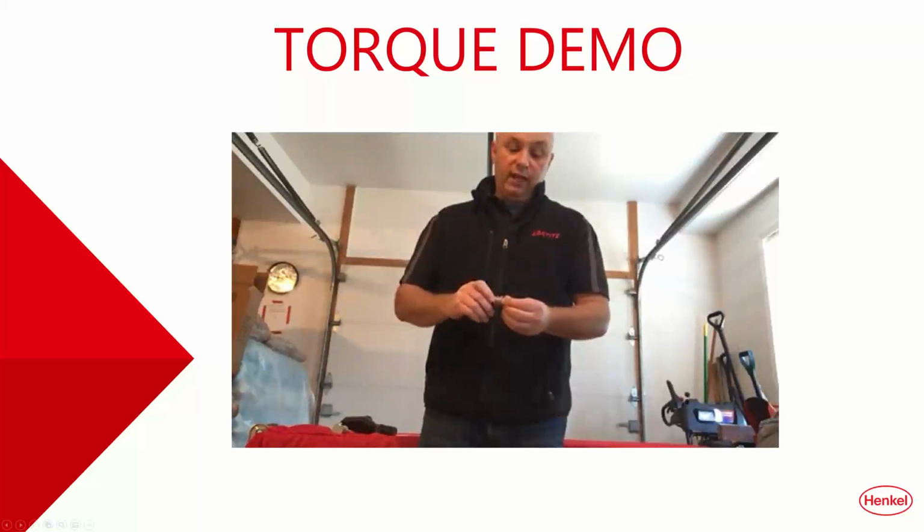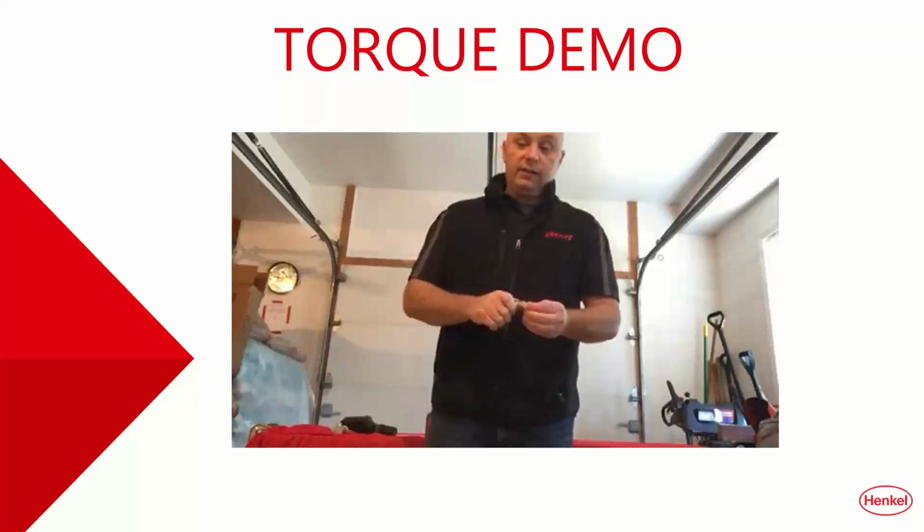Will it take 100 inch-pounds? Will it take more than 100 inch-pounds? Or would it even take less than 100 inch-pounds? Rich, just want to take a moment to clarify. This is without any Loctite on there, correct? Yeah, there's no thread locker on this. This is just torquing down the fastener to 100 inch-pounds.